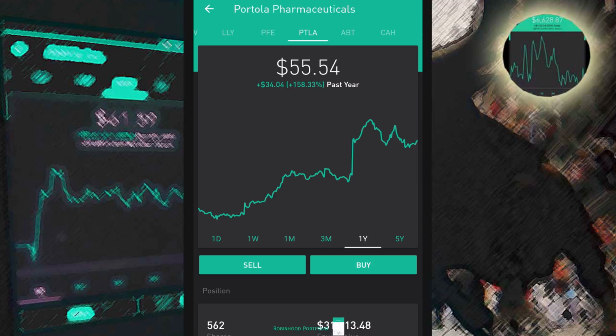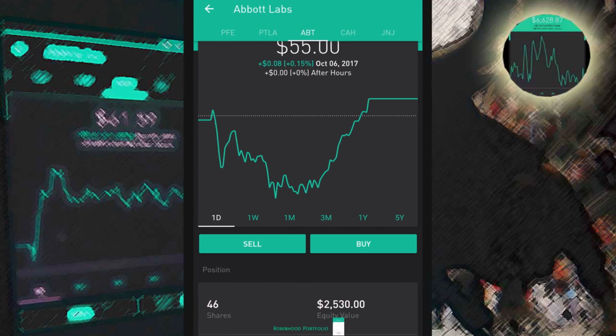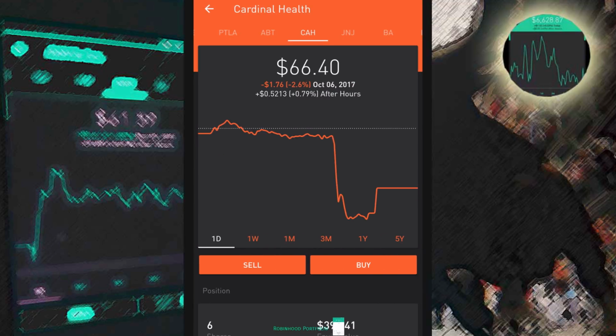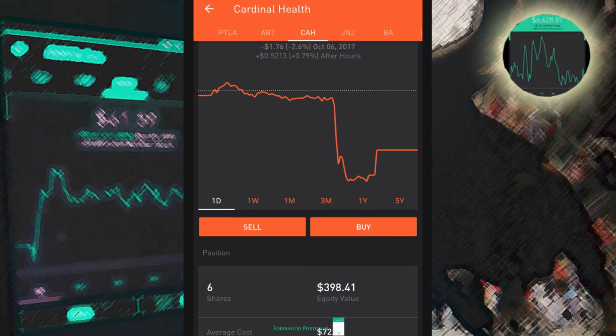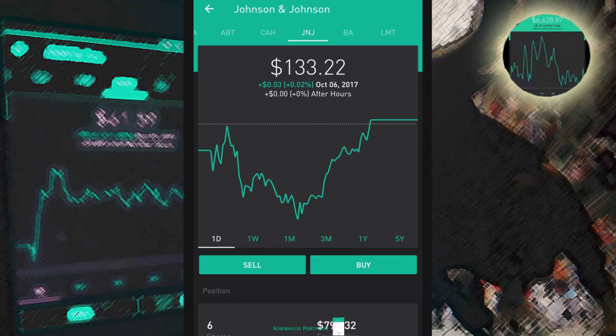Then rounding off my healthcare, I have some services companies. ABT, Abbott Laboratories, 46 shares, 25.30. Cardinal Health, CAH, 6 shares, 398.41. And then Johnson & Johnson, 6 shares, 799.32.